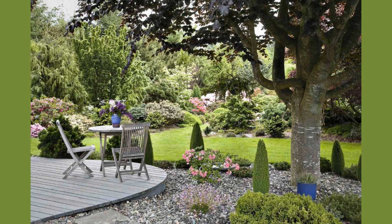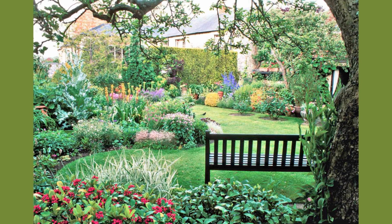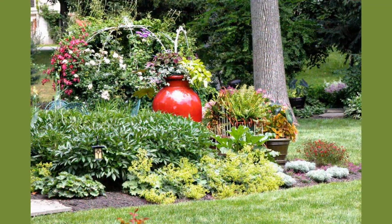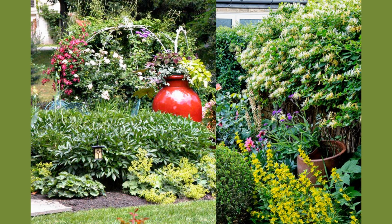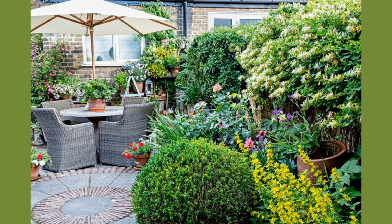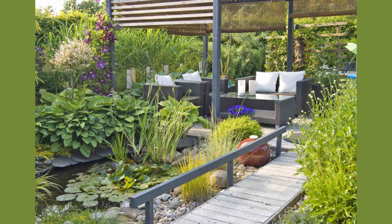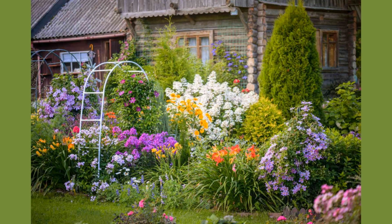In conclusion, creating a beautiful garden is a rewarding endeavor that enhances your living space and promotes well-being. Whether you prefer vibrant flower beds, productive vegetable gardens, or serene Zen spaces, there are countless possibilities to explore. By incorporating unique ideas, sustainable practices, and thoughtful design principles, you can transform any outdoor area into a personal oasis.